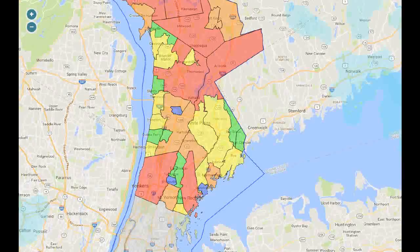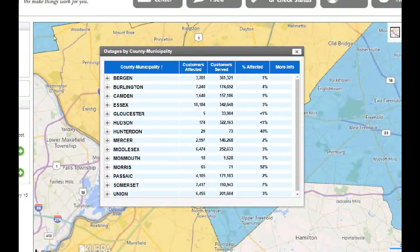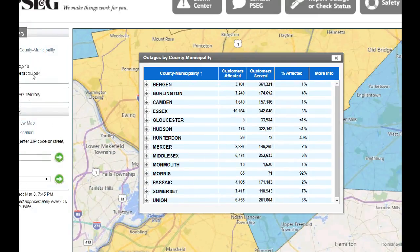Now we'll go to Con Edison, all right? And I wanted to tell you the total amount of people out with PSEG before I do that. I was trying to move this over here. 50,000 outages in PSEG territory. So 50,000. I probably still have 150,000 out in the state of New Jersey right now.